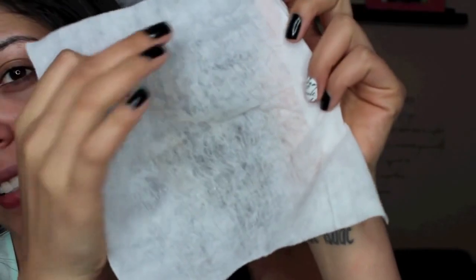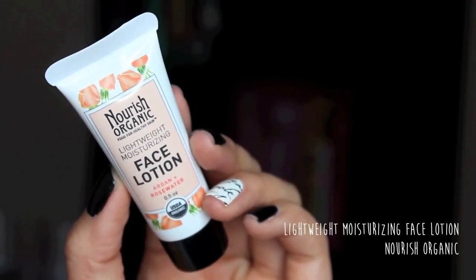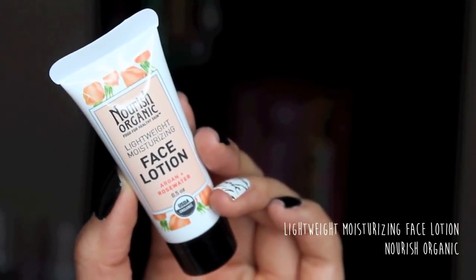Okay, I got some of my nastiness. I don't know if you can see, it's like a tint of brown on there. I got some of my makeup off that I had just lingering around. Next, I'm going to be using this Nourish Organic Lightweight Moisturizer, and this is just a face lotion. It says it has Moroccan argan oil, so why not? It hydrates and replenishes. Let's give it a go. Looks like it might be roses or peaches. I'm not too sure. Let's give it a whirl. Doesn't smell like very much.